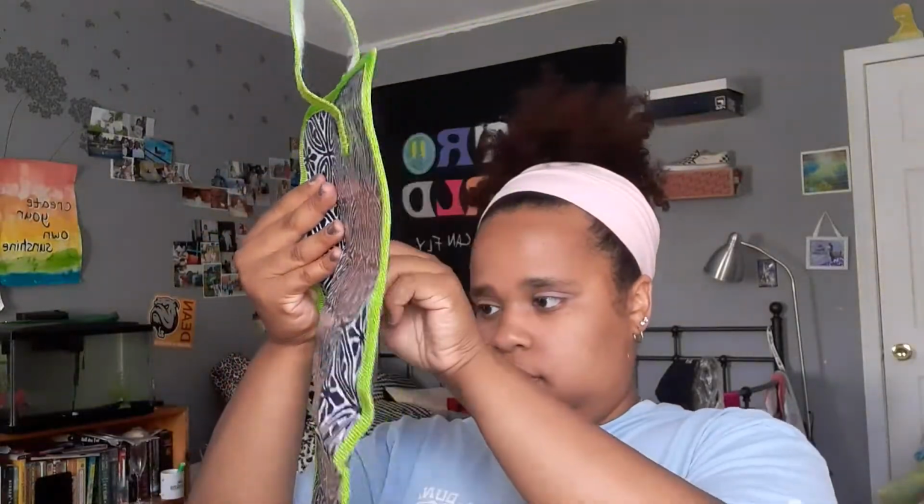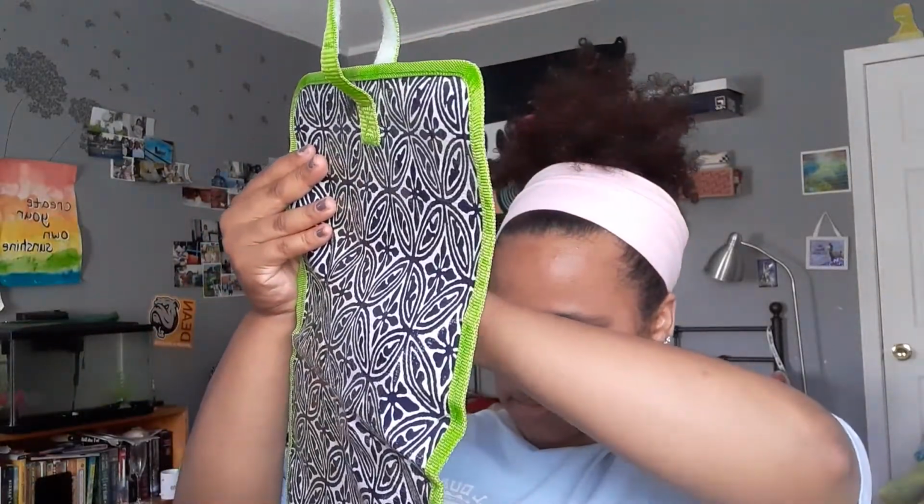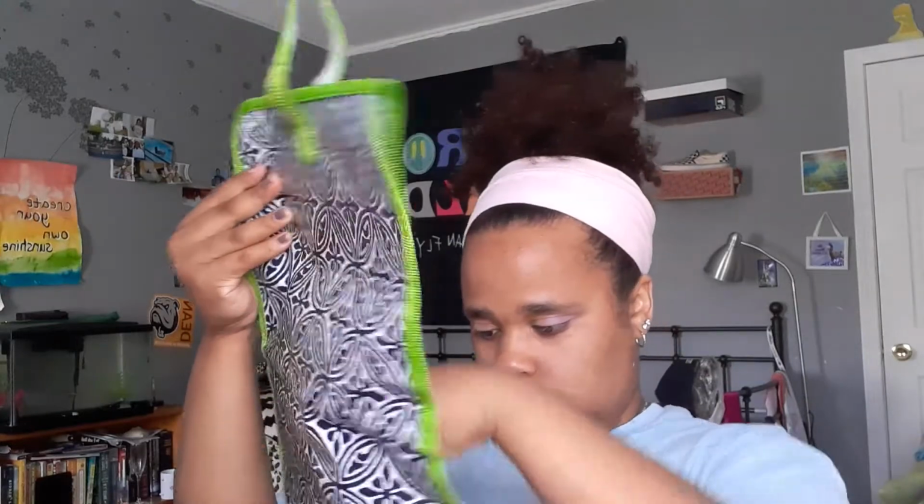So now I think I want to get a shimmery purple color and put it on the majority of my eyelid. I want to get a medium-sized brush.